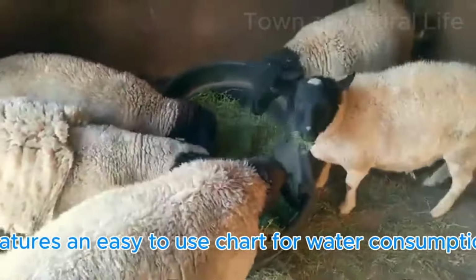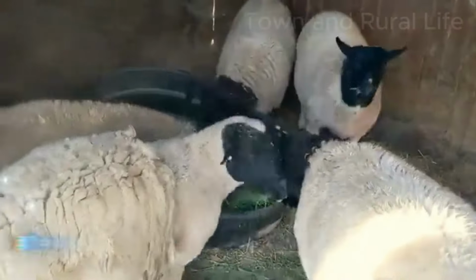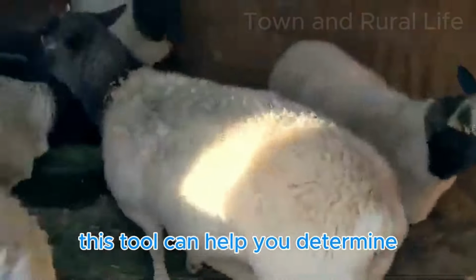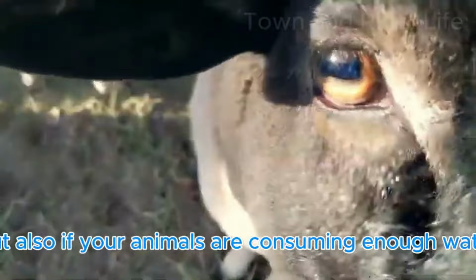It features an easy-to-use chart for water consumption rates for beef cattle, dairy cattle, horses, sheep, and swine during various stages of development. This tool can help you determine not just enough water for your animals, but also if your animals are consuming enough water.